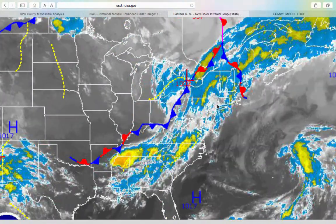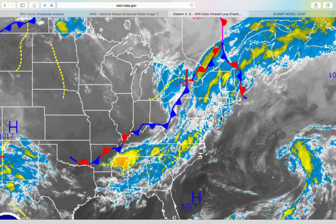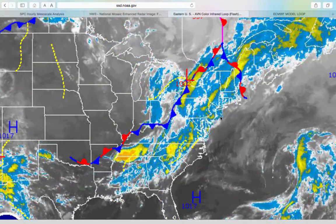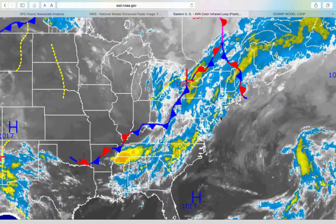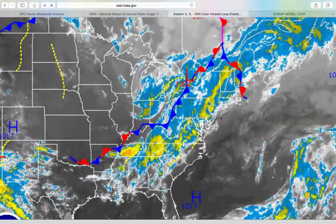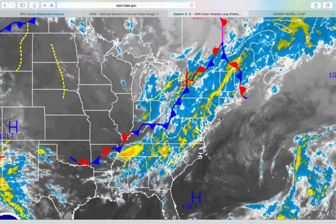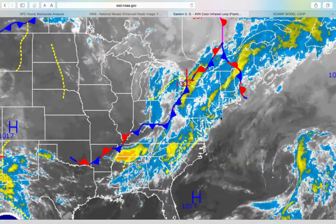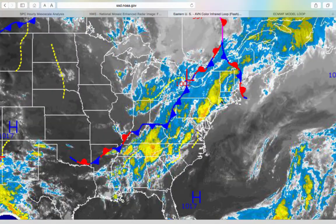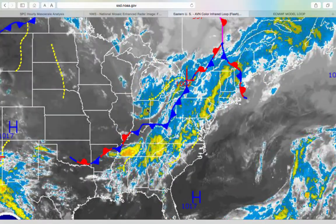Certainly, showers and thunderstorms will be a threat throughout the day. Not all of them will be severe, but again, my concern is that one or two of those thunderstorms that do become severe, well, they'll be pretty powerful. So we'll have to watch that very carefully through the afternoon. And if you do drive into or happen to be around a strong to severe thunderstorm, do take cover, take precautions, and stay safe.